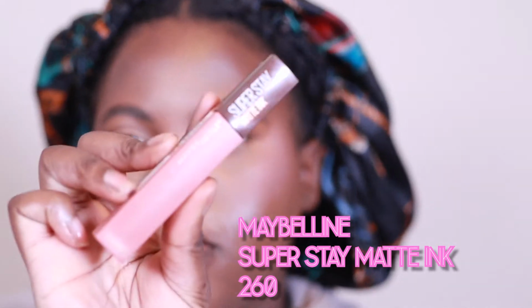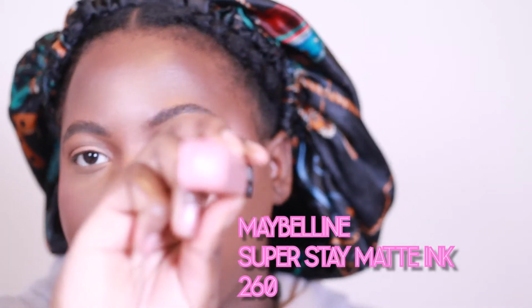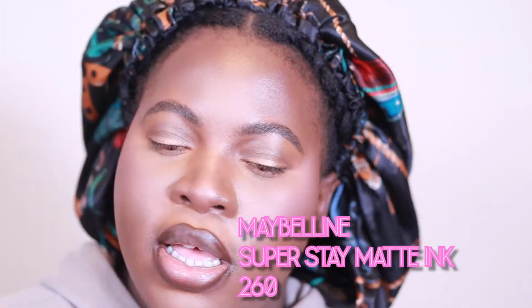So while we wait for the face to dry, I'm gonna rub my lips with the back of my hand. My lipstick routine is pretty simple. I just use the same contour stick to line my lips. And then I've been using the Maybelline Super Stay formula, and this is in the color 260. I just put that in the center of my lips.